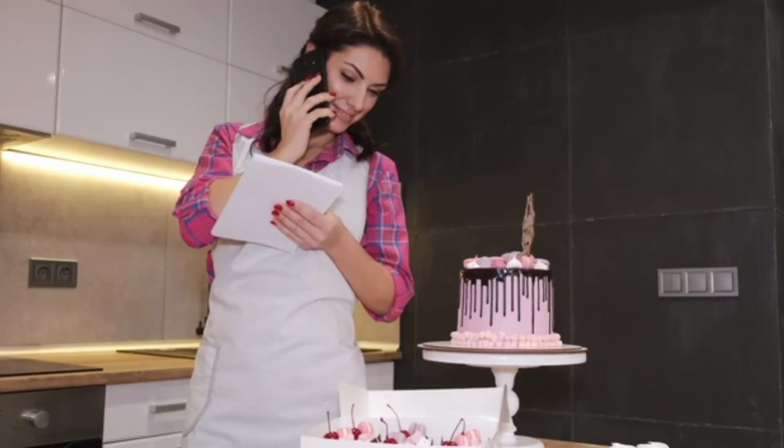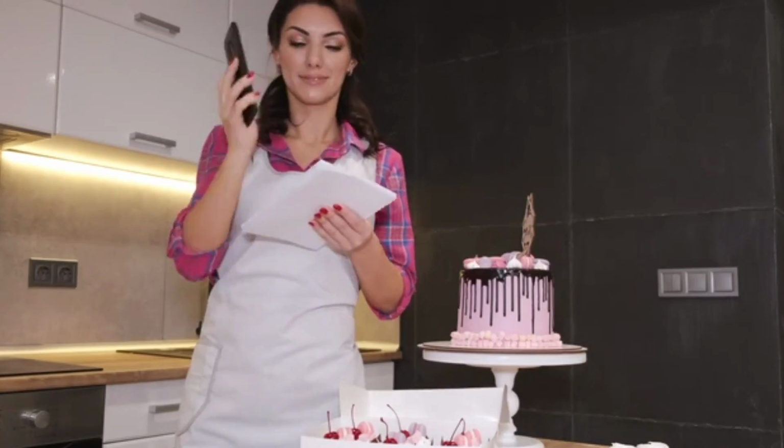What is proof of concept for a product? And what are some of the steps in the proof of concept process in order for you to understand whether your food product and food business is viable to move forward and produce your product?